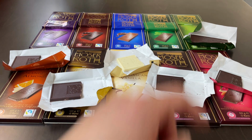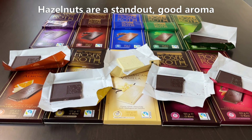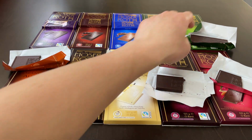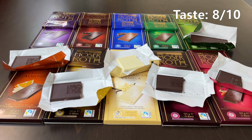Really enjoyed this one. This one is probably another flavor that I'm quite familiar with. The hazelnut flavor is quite nice. The dark chocolate flavor is not offensive. In fact, they've actually blended the two quite well. If they can make dark chocolate taste that good, that deserves an 8.